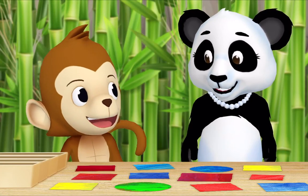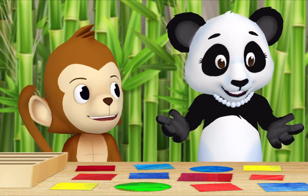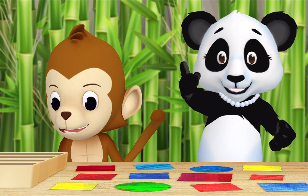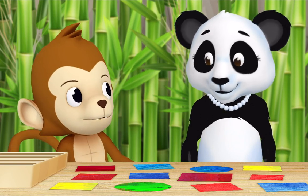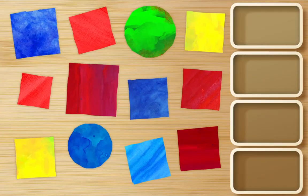Hi, Ms. Panda! What are you doing? Hi, Monkey! I cut out all of these colored shapes, and now I'm sorting them. Can I help? I would love it if you helped. Thank you, Monkey. First, find all the blue squares and put them in a box.